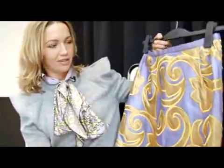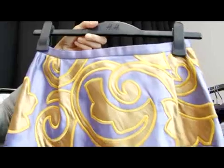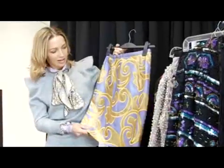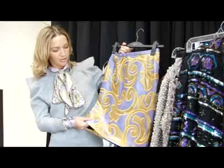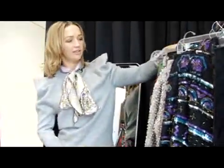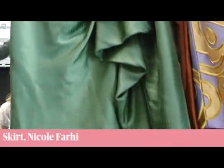This is another Marc Jacobs skirt. Brilliant. I mean, it just looks like you got your sofa from your mansion and you've made a skirt out of it. So anything like that with a really good bit of over-the-top gold braid is excellent. Or here, a skirt with a real swoosh in it, something that you can come flouncing down the stairwell in.